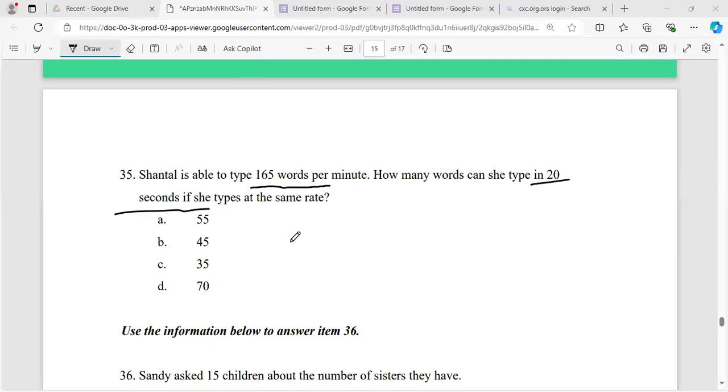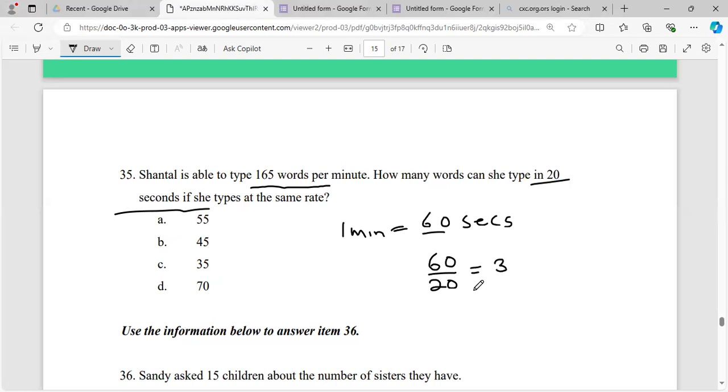Alright, go ahead, Mia. Give it a try. Sir, I turned 1 minute into 60 seconds, sir, because they want the answer in seconds. Alright, so 1 minute equals 60 seconds. Yes, sir. Then I divide the 60 by 20 and got 3, sir. Then I divide the 165 by 3, sir. Then I got the 55, sir, as the answer.